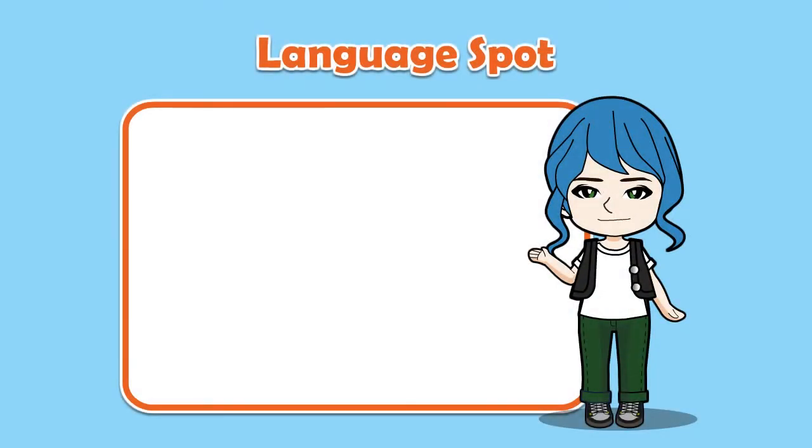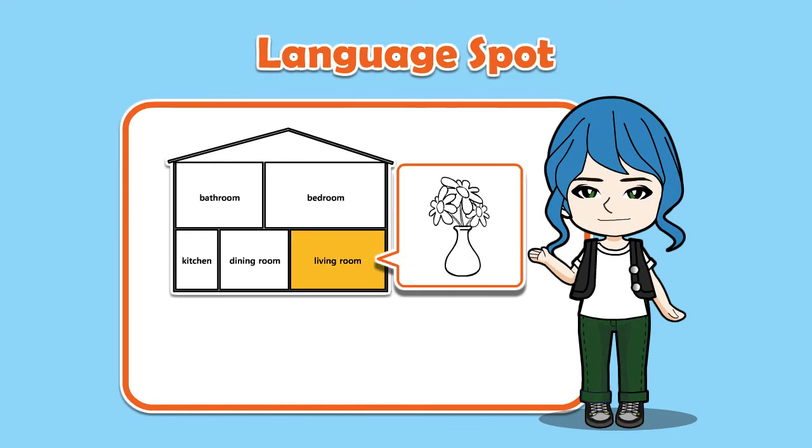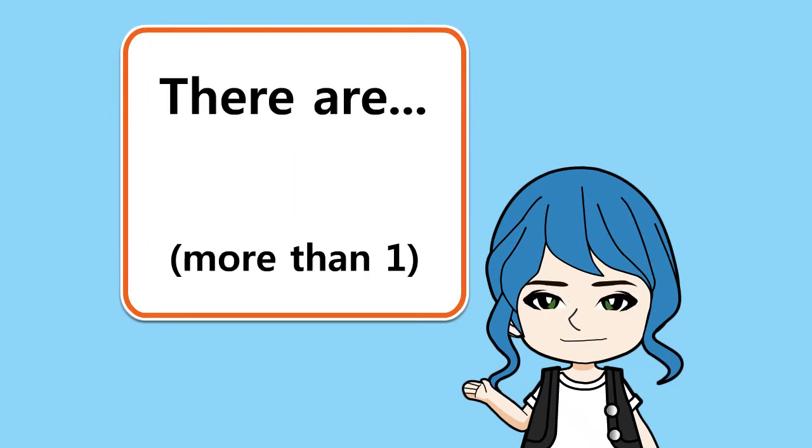Language spot. There's a computer in the bedroom. There are some flowers in the living room. There are.